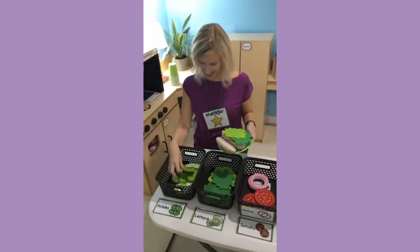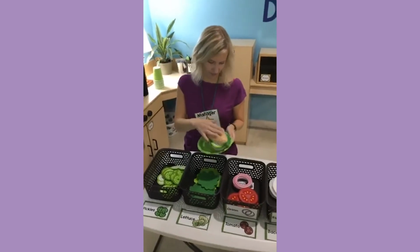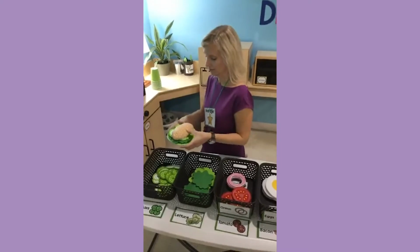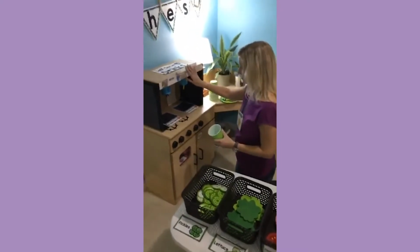And what about pickles? Yes, please. Okay. And so then the kids are acting this out. So the kids are going to be the ones making the sandwich. The kids are interacting with each other to order the sandwich. And I think I'd like a drink.